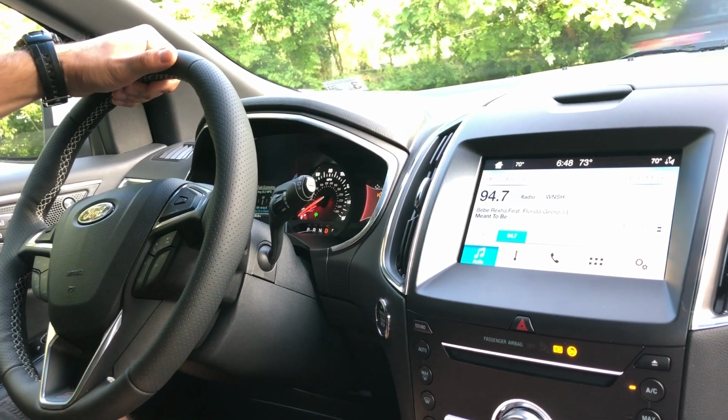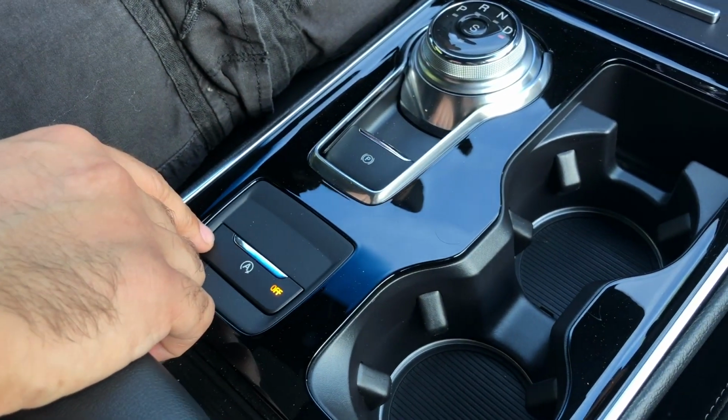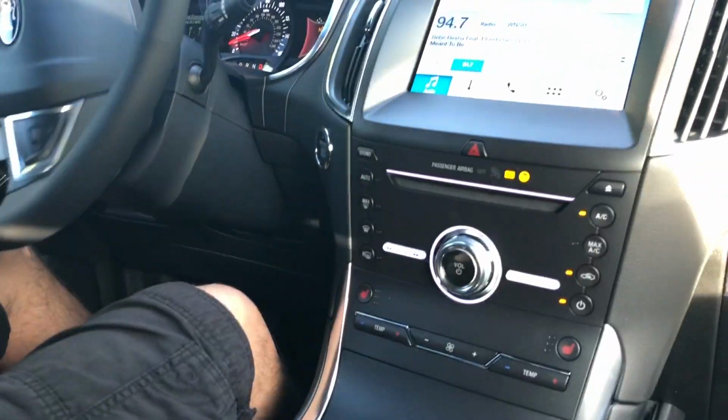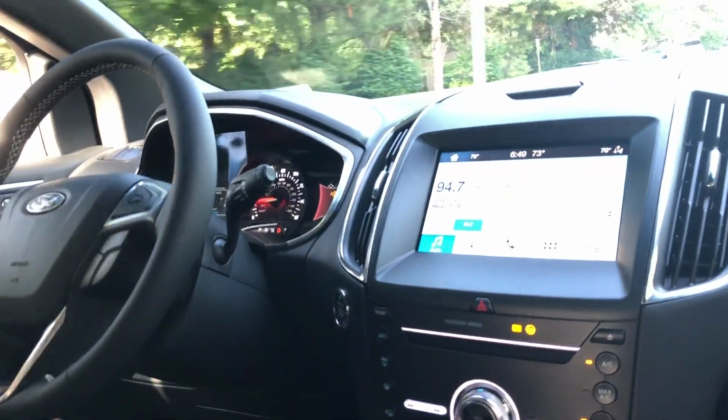It does have the auto start and stop feature, which I'm not necessarily a fan of. So it does have a button right here that you can turn it on and off if you're like me and you do not like it, because it will turn off your air conditioning and things like that. So I choose to just keep it off.